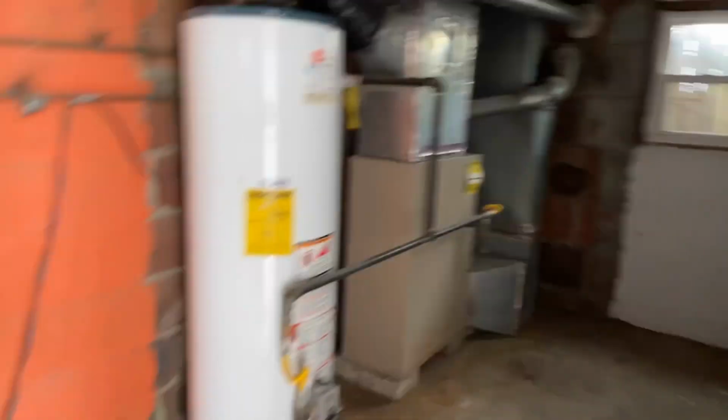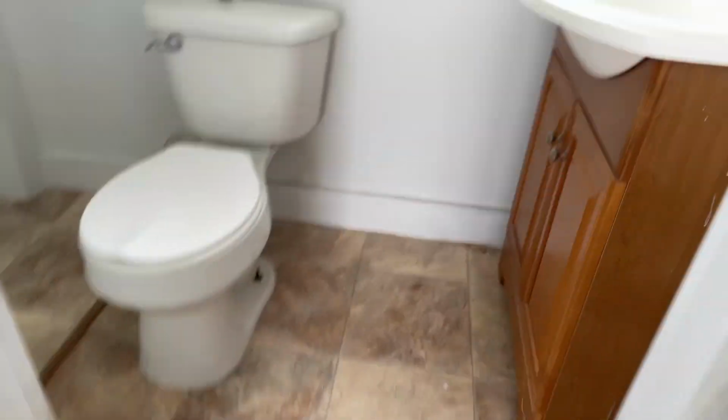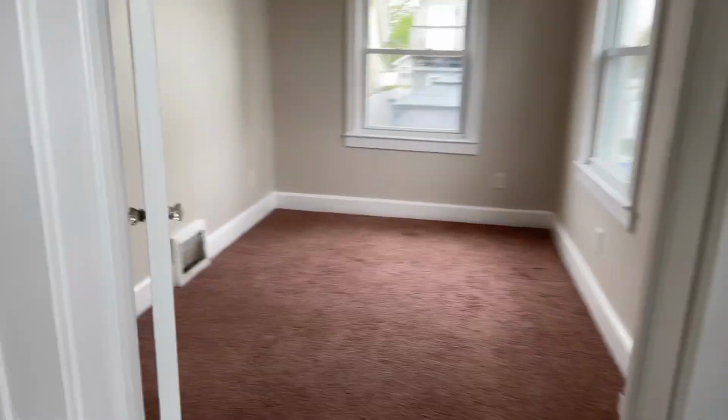So you got your HVAC over here, you got water here, and you're going upstairs. It's a 1-bedroom. No kitchen in here. I would imagine the kitchen was here, but there's no kitchen. And I would imagine in order to get the CO, you can't have a kitchen in here. So you got a little bathroom over here, shower, full bath, living area, right? And a bedroom.